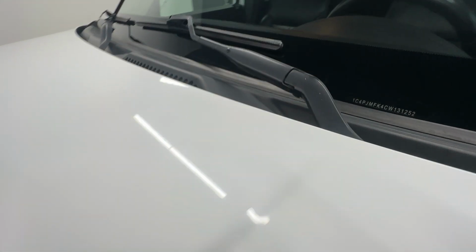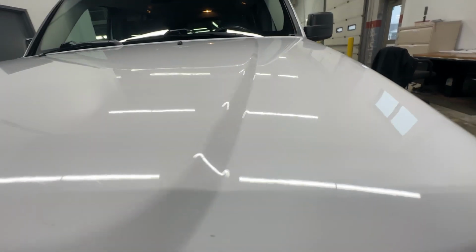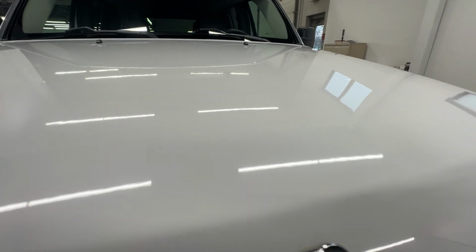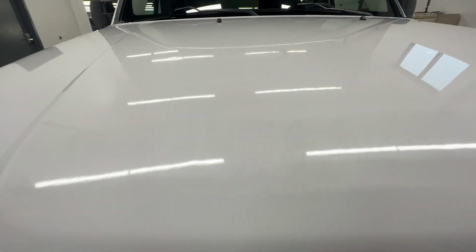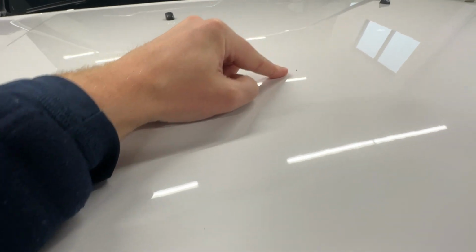So far, nothing here. Everything here is looking fine. So far, everything over here is looking fine. You got one that's right here. Yeah, one that's right here, but that one's got a rock chip with it.